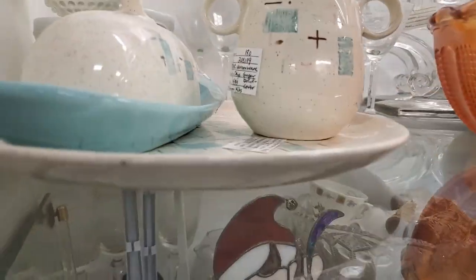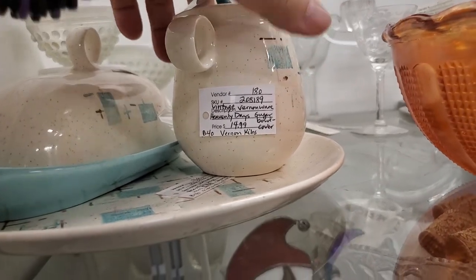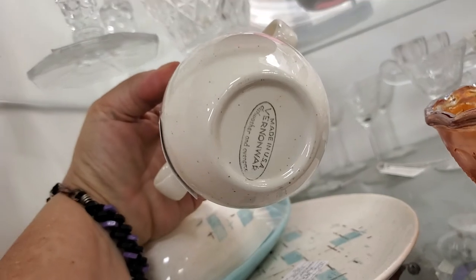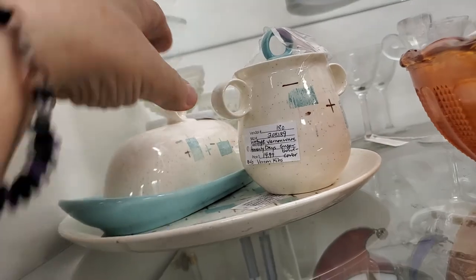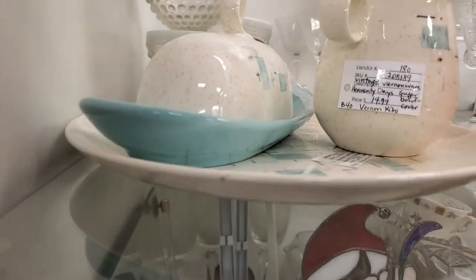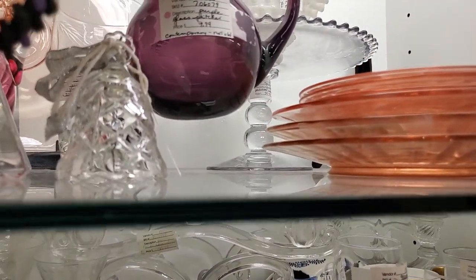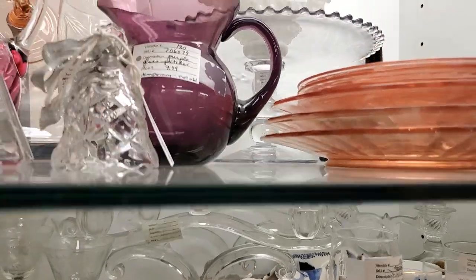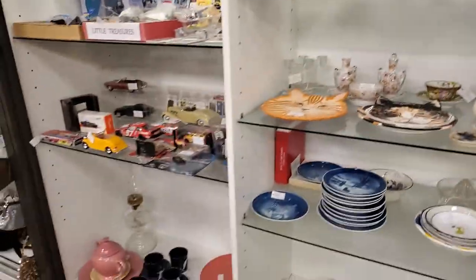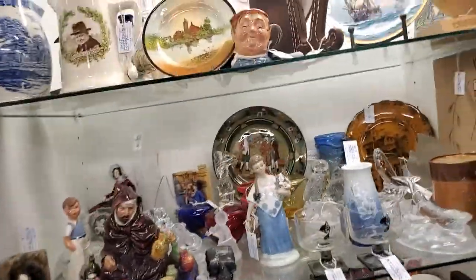Oh, now we're talking. That's cool. Now I need Jamie to help me out, because I've never seen this brand before. I don't know if that's worth the money I would be spending on that set. Huh. Contemporary, not old. $9.99. But it's purple. I have so many purple pieces, I have to stop buying purple. Unfortunately.